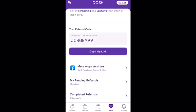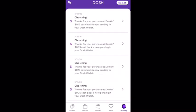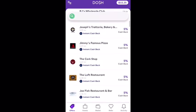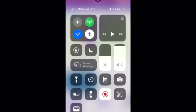As you can see here, this is my referral link. Now it says $5 now, but sometimes you can earn more in different parts of the year, primarily around Christmas time. The bonus is around like $15 per referral, so that's pretty cool right there too. But that's Dosh, and that's pretty much how Dosh works. It's pretty simple, nothing too complex there.